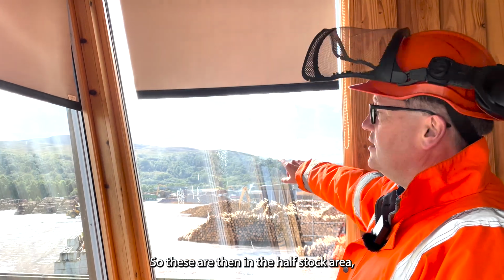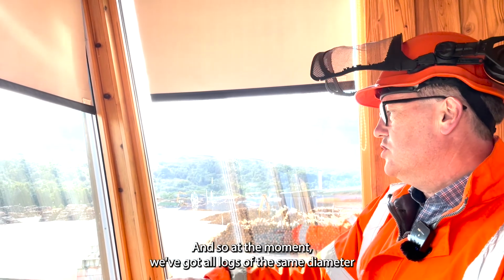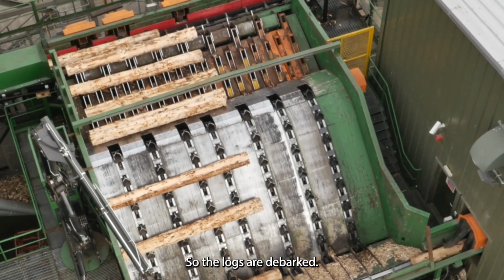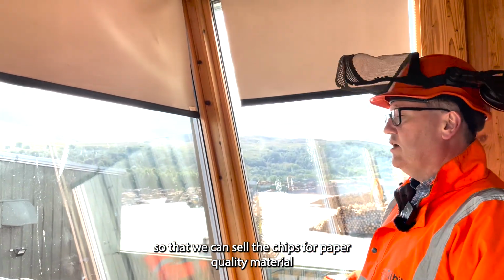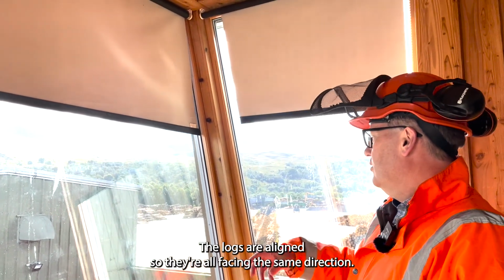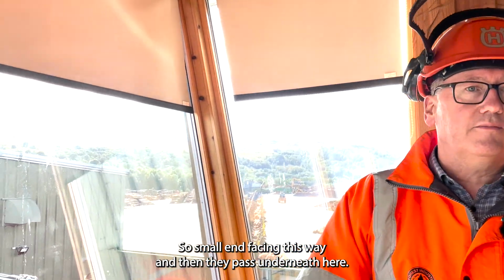So these are then in a stock area, and the mill will call in those logs by the different grades, and so at the moment we've got all logs of the same diameter coming up through the in-feed here. The logs are debarked here so that we can sell the chips for paper quality material, or to manufacture chipboard that requires clean chips. The logs are aligned so they're all facing the same direction, small end facing this way, and then they pass underneath here.